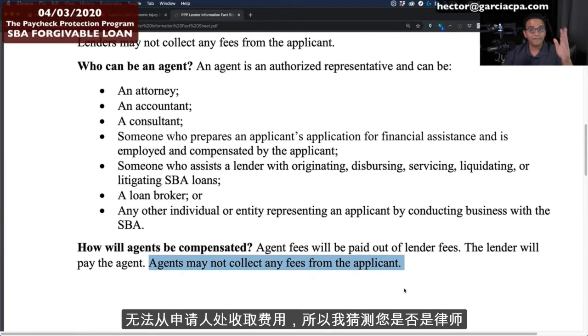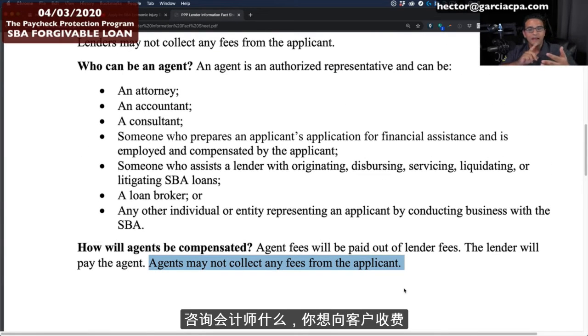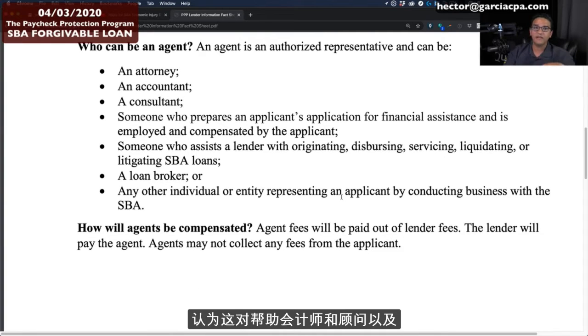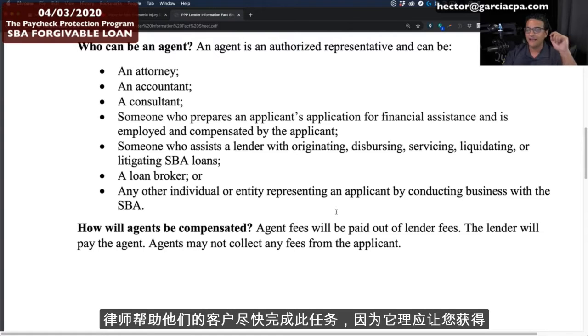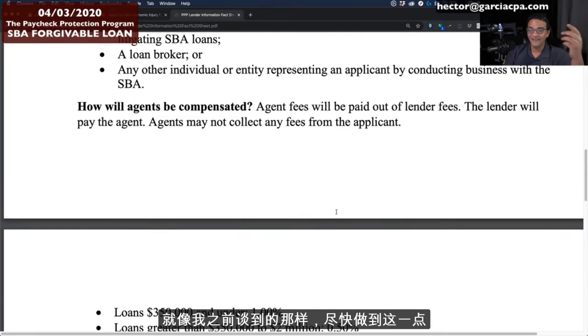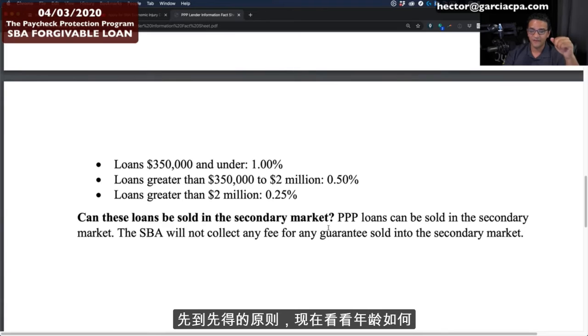So I'm guessing if you're an attorney, a consultant, an accountant, whatever, and you want to charge your client, there's going to be a process for you to charge whatever your fees are to help someone put it together. And at the loan closing, you will get paid, which I figured is a really good thing to help accountants and consultants and attorneys help their clients get this done ASAP, because it behooves you to get this done as soon as possible. As we talked about earlier, it's going to be first come, first serve basis.